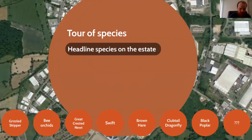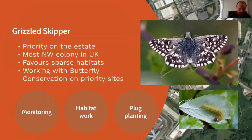So the first is the Grizzled Skipper. This is a priority on the estate. It's probably one of the better known species on the estate. It's not colourful, but it's got a really nice dappled pattern on the wings. It stands out even more than another relative skipper, the dingy skipper, which is also found on the estate.